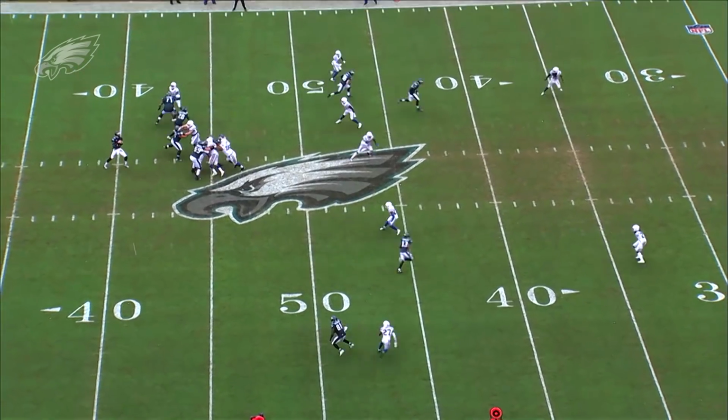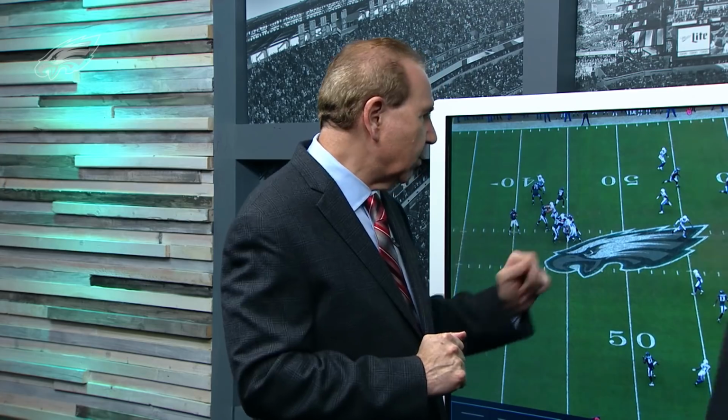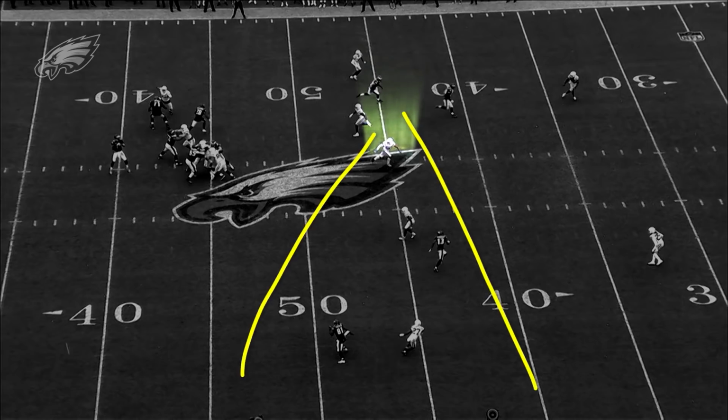So right about here, perfect. See, what you see is they are playing cover 2. Now what happens is you see the middle linebacker, the Mike linebacker, he will open up to the passing strength, which is to the field, to the two wide receiver side. He opens up. Now you've got a cover 2 safety on the two tight end side.